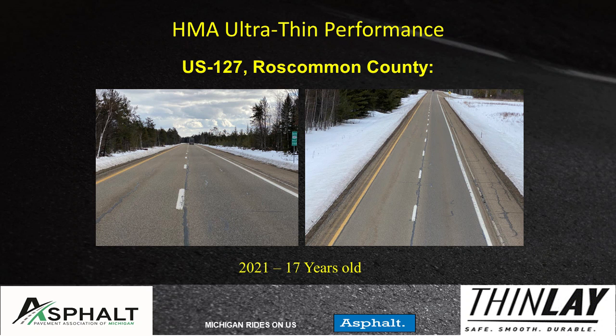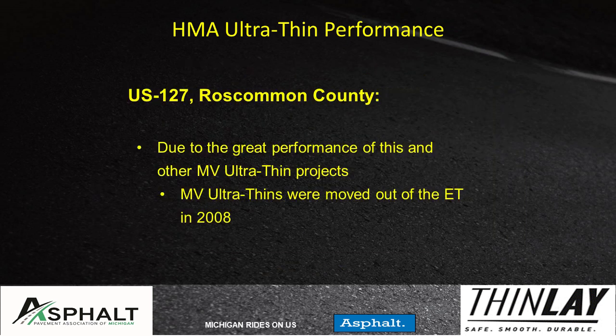Here we are, last winter, 17 years old, still looking in great shape. Due to the great performance of this, it didn't just stay in the emerging technology program. It actually moved into the regular category back in 2008. So we could tell from the first 4 years that this was a really good performer. Plus we had placed several other medium volume ultra thins around that same time frame, 2004, 2005. And so we put together a report. MDOT agreed to move that into the regular category.